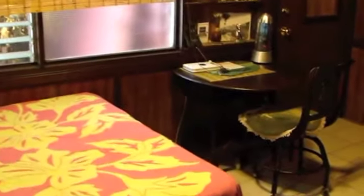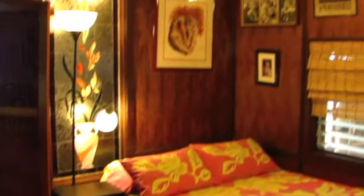There are two bedrooms on this floor. The bedroom in the back has a wonderful tiled bath. There is also an upstairs third floor master bedroom suite currently used as an office.